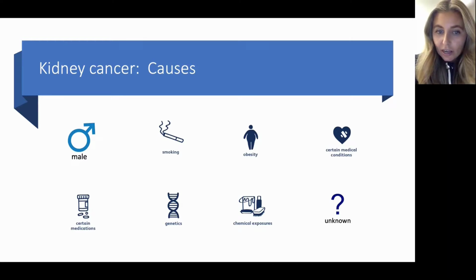in bladder cancer, and there are some genetic syndromes, such as VHL, which stands for von Hippel-Lindau. Chemical exposure, again, things like paint stripper, textiles, and in many cases, and we see lots of patients saying, why have I got this? And we don't have an obvious known cause.